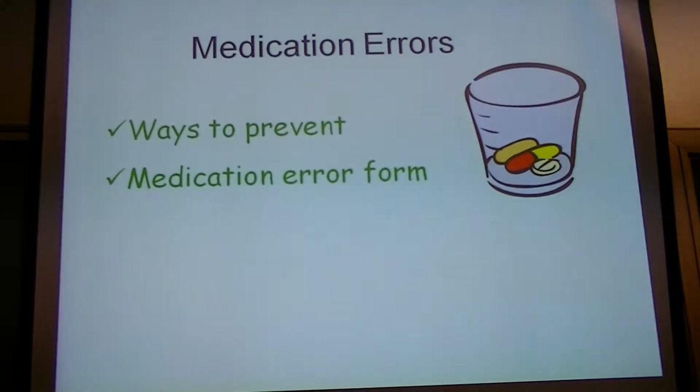Generally, the person who finds the error is the one who comes in next, and so they're writing the error sheet up. That has over the years been a concern for some people. They don't want to write up an error. They don't want to write it on their friend. They don't want to write it with their name on it because it looks like they did it.